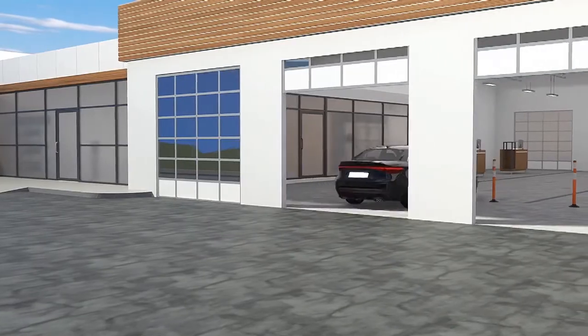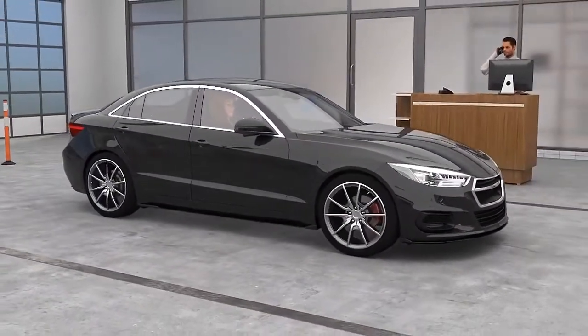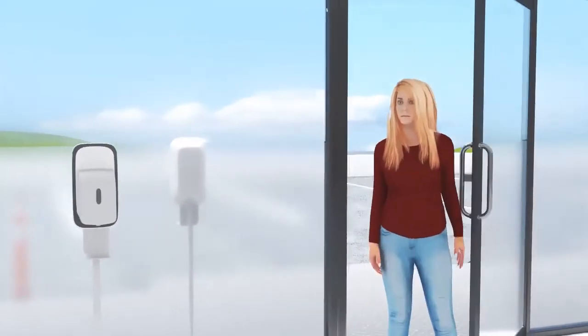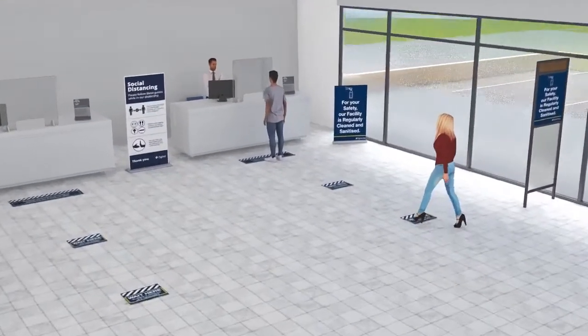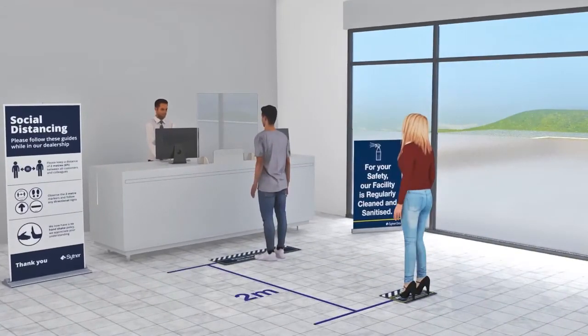If your dealer has a drive-through facility, please pull in and wait inside your car until greeted. If you're coming inside the service reception area, please apply disinfectant gel upon entering, and follow the customer flow stickers on the floor to help maintain a 2-meter gap between you and other customers.